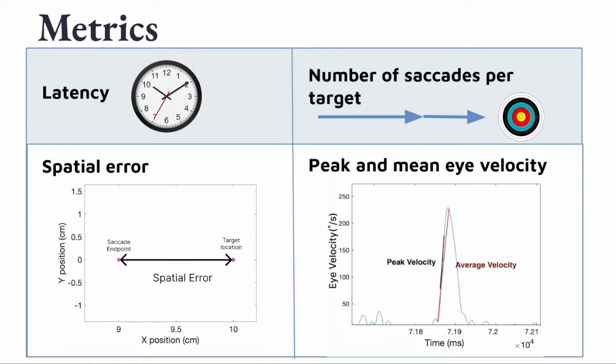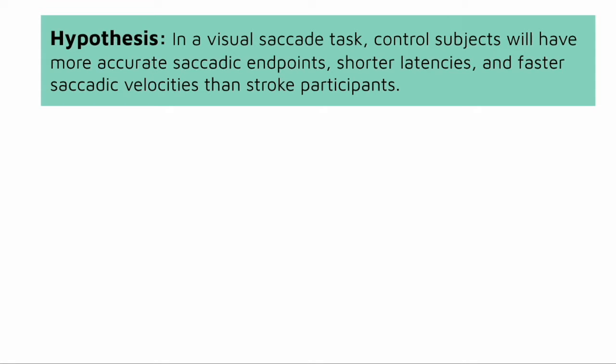Finally, the average velocity refers to the average velocity of an eye during a saccade, while the peak velocity refers to the fastest an eye moves during a saccade. These values are associated with the cost of a saccade, since when you actually make that movement, you temporarily are unable to take in new visual information until the movement is completed. We hypothesized that in a visual saccade task, control subjects will have more accurate saccadic endpoints, shorter latencies, and faster saccadic velocities than stroke participants.